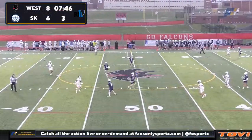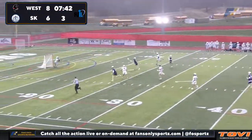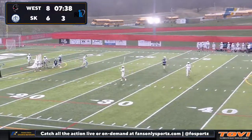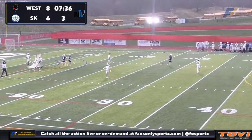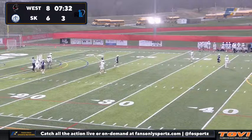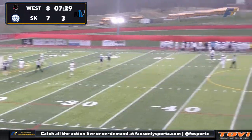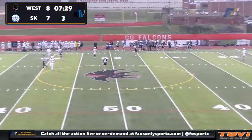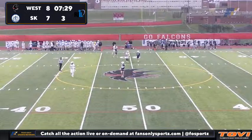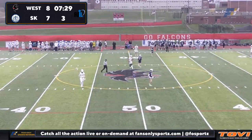And we are back. Falcons trying to take it up, but Connor Driscoll is going to get it right back for South Kingstown. There's going to be a running up shot, and it's going to go. South Kingstown getting four goals in the span of 2 minutes. So all of a sudden, this game got real close.